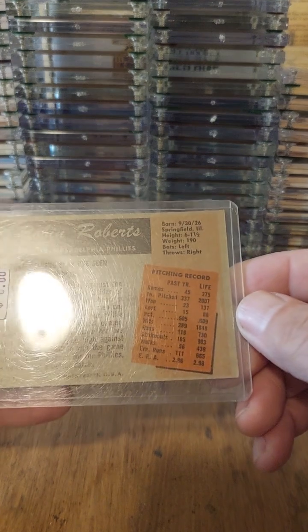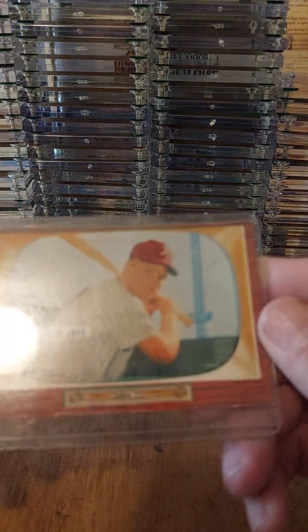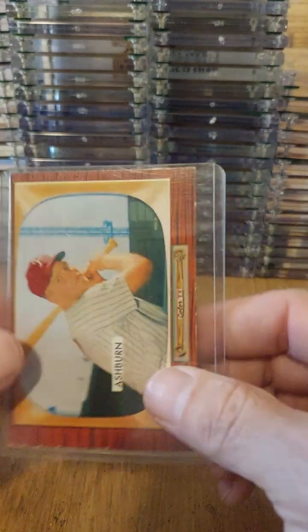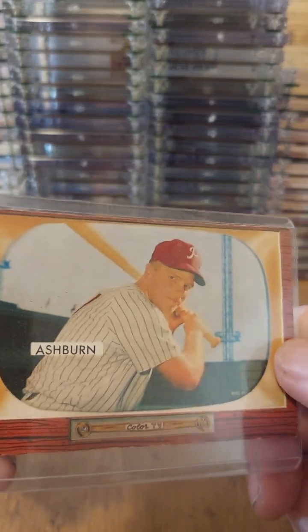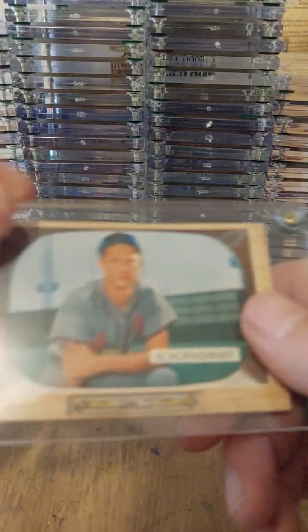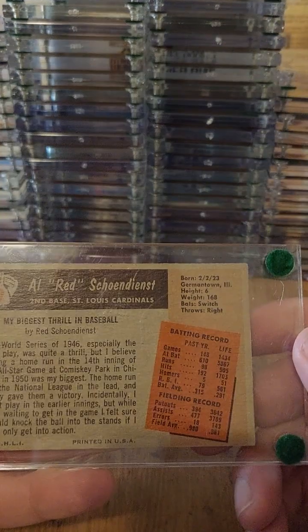And we have a Robin Roberts. He sounds familiar from the Phillies. There we go. Sorry about that. And another one just sitting. Oh, we got Ashburn. Nice. Richie Ashburn. I believe, let me know if I'm wrong, I think he's in the Hall. I believe he is. Another great Philly great. And we got Red Schoendienst, very cool. I always get his name wrong.